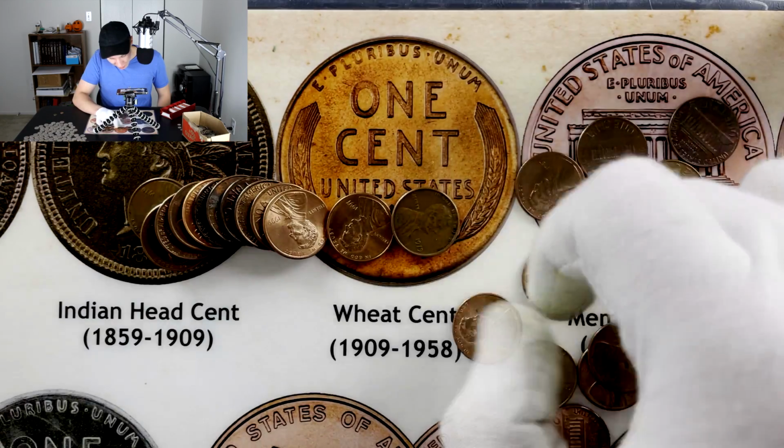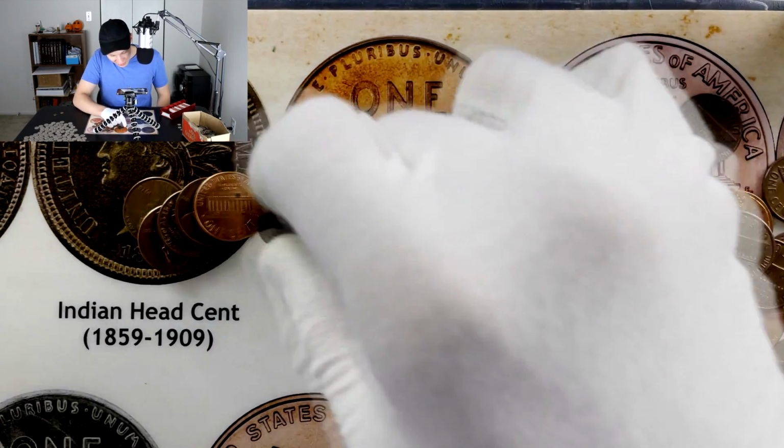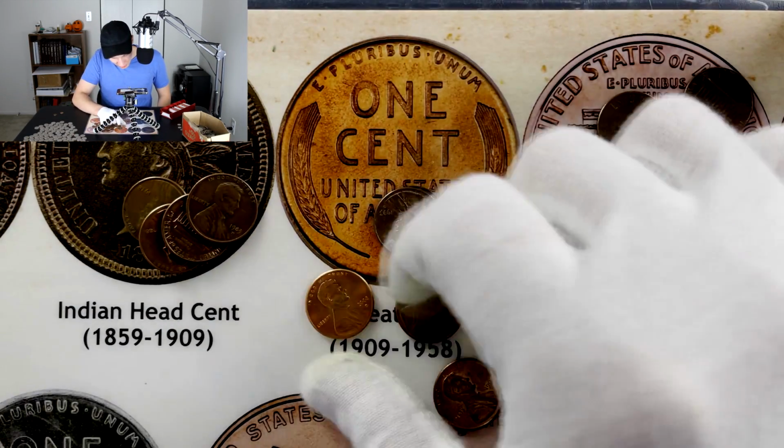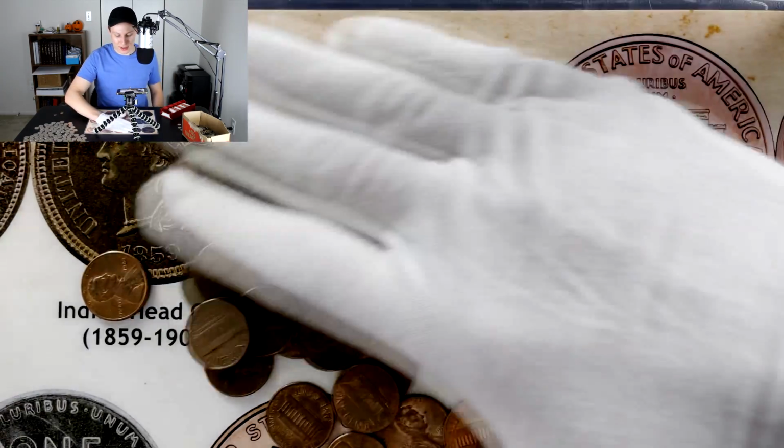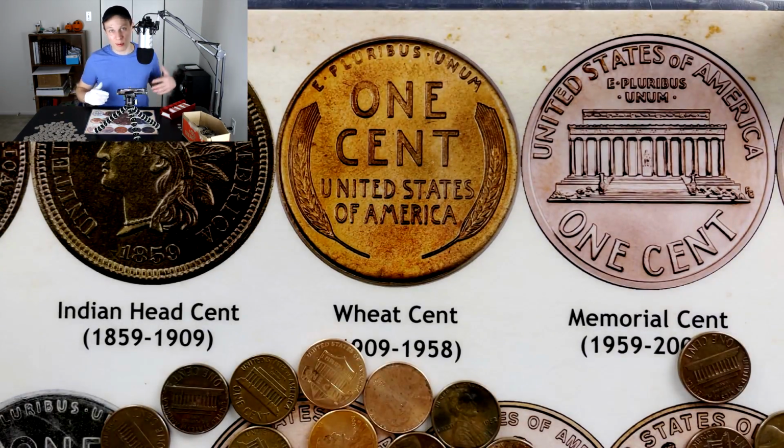And coming down to the end of the roll now, I'm not seeing anything that looks like it's going to be a wheat penny for us. So it looks like that 2009 is going to be the only find in that roll. Guys, we got 8 more rolls to go. I'm going to get into these and let you know if I find something good.